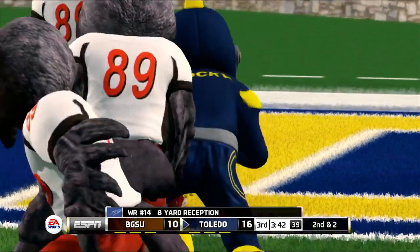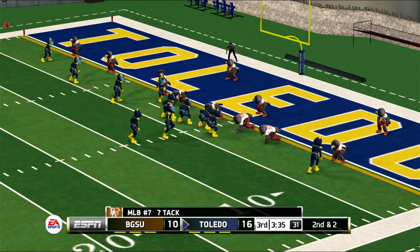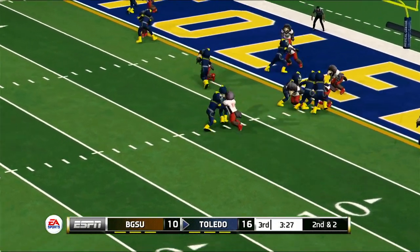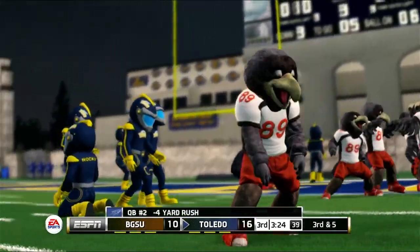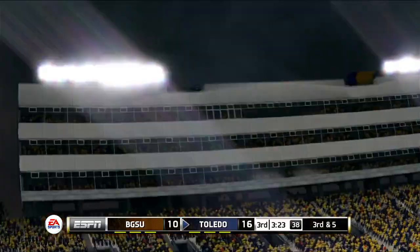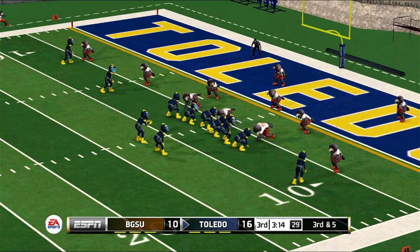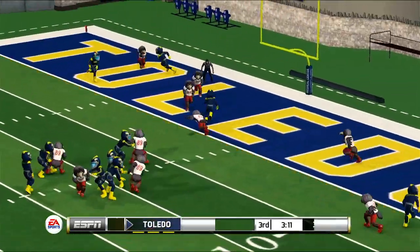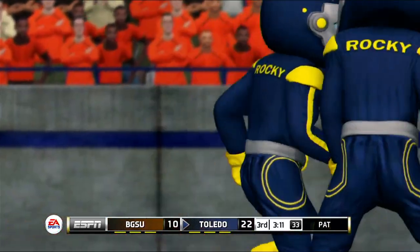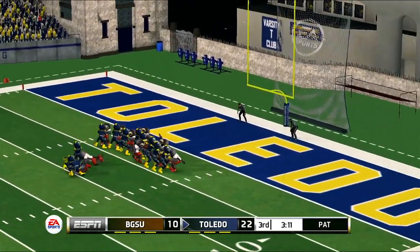And he's hit immediately. That makes it 2nd and 2. Watch 42, he's coming off the edge. Watch out. And they got him for a loss. Loss of 3 on the play. That'll make it 3rd and 5. And so it's another 3rd down upcoming here. Mike 7. To the end zone, touchdown. He makes the PAT.